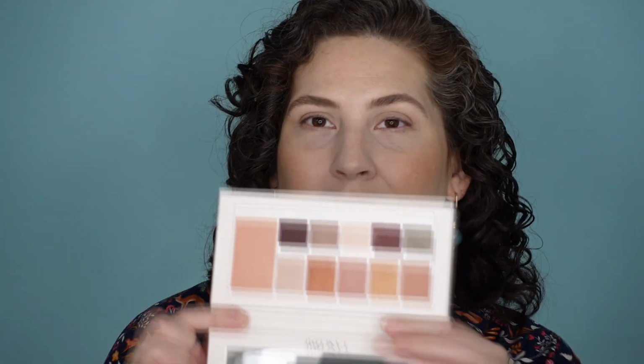But I feel like the colors are really pretty. I like that. I can't wait to dip into it. I think I might swatch these before I apply them. Normally I apply them and then I swatch them, but I want to know what they look like, just so that I know what I want to use.